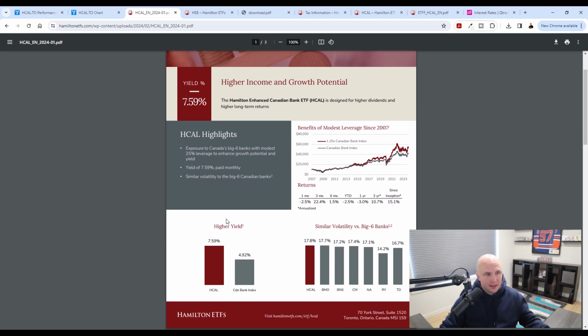Now, you might be asking yourself how the Canadian Bank Index can pay 4.92% and HCAL can pay 7.59%. And that comes basically from the leverage of the fund. They're able to generate more returns holding that leverage, and as a result, they can pay out more as a distribution. Remember, this is a distribution and not a dividend, so it can make up a wide variety of things. It can be interest income, it can be foreign income, it can be capital gains, it can be eligible dividends, non-eligible dividends. So remember, these funds are paying a distribution, which is not necessarily purely a dividend.